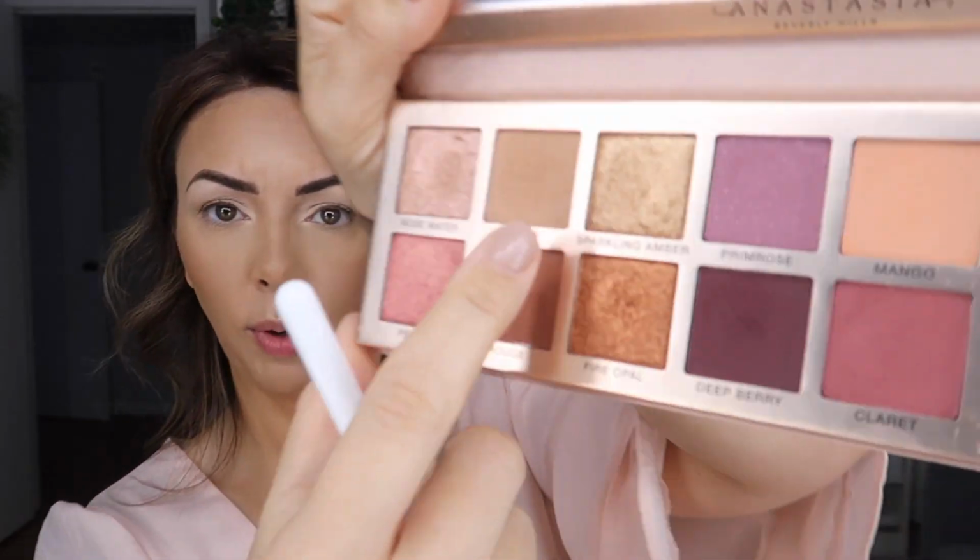Next, I'm going to go in with a blender brush and go into my other palette. That was that one, this one's here. So beautiful, and it has the two cheek colors on the end. So pretty. But I love this color right here. It's called Honey. And it is honey. All right, we're going to take that. There's a lot.